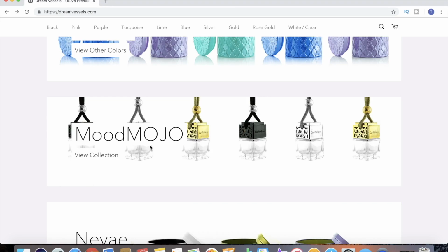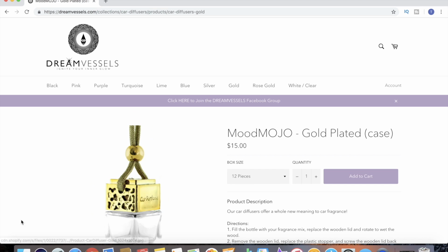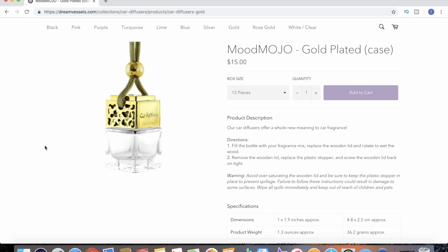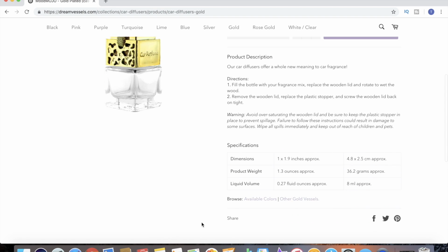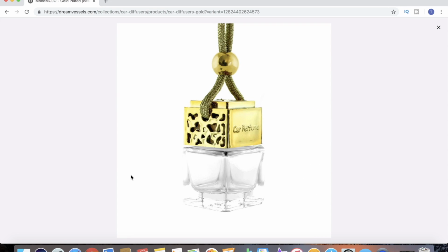And the Mojo. It's available in 3 different colors. Again, this is a card diffuser, very similar to an air freshener. But as you can see, quite a bit more luxurious than just your average run-of-the-mill gas station air freshener. Quick look at the dimensions. It's going to hold just over a 1/4 ounce of your fragrance oil mixture. It's available in cases of 12 or 144. Definitely thinking outside the box, and could be an amazing product that you could add to your candle line.